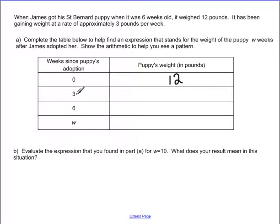But now we're being asked to figure out how much the puppy would have weighed 3 weeks after she was adopted. We know that the puppy is gaining 3 pounds per week. So in 1 week she would have gained 3 pounds. In 2 weeks she would have gained 6 pounds. In 3 weeks she would have gained 9 pounds, right? So if we multiply the 3 weeks that James has had her by the 3 pounds every week, that will tell us how much weight the puppy's gained.